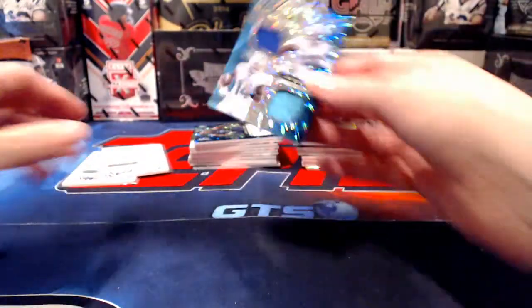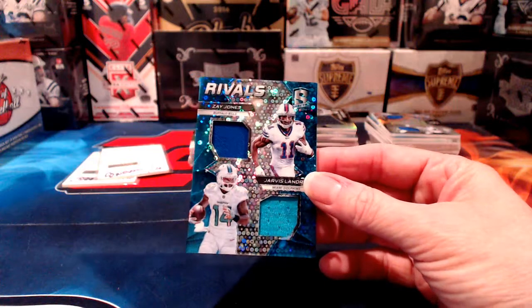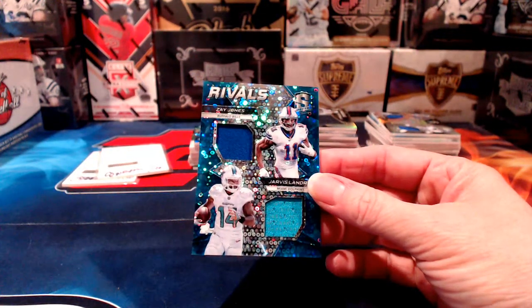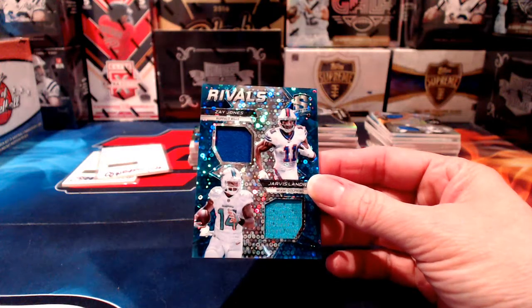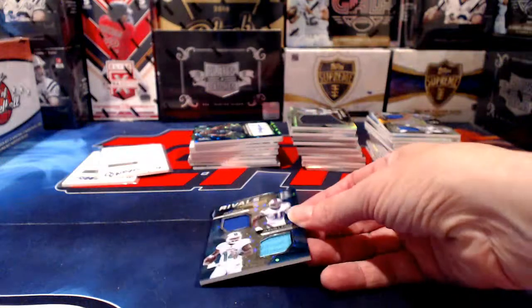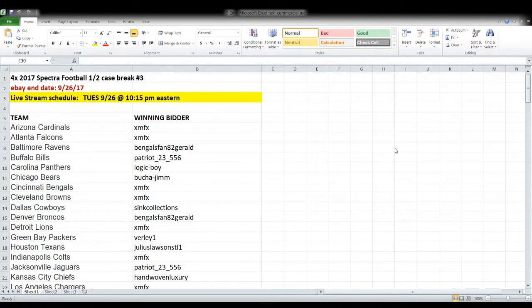Oh, we've got a random before we finish. So this, of course, Dolphins and Bills. We'll check on the spreadsheet if it's the same bidder. No worries. If it's a different bidder, it will go to random. Because it is a top-to-bottom oriented card, the Bills will go in first, the Dolphins will go in second, and we would hit random 3 different times, and wherever we end up after the third and final random, we'll take the card home.